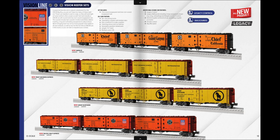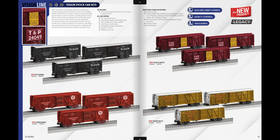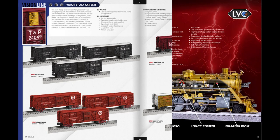All right, move on. Stock cars. Vision Line stock cars. This one's sheep. So you have your pigs now, so now you can have your sheep. Walt has the hogs. You have the steers. Now Bill needs to get the sheep. Okay, I'll get the sheep. We'll really utilize Walt's industry there on his siding.